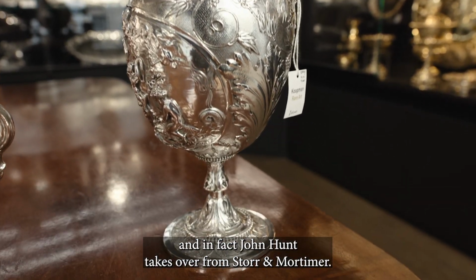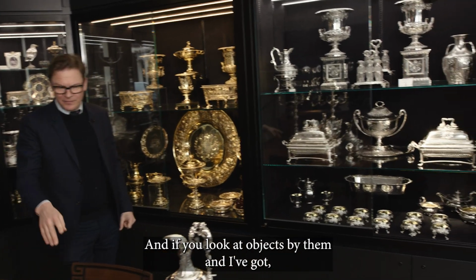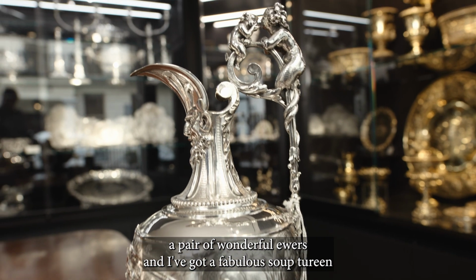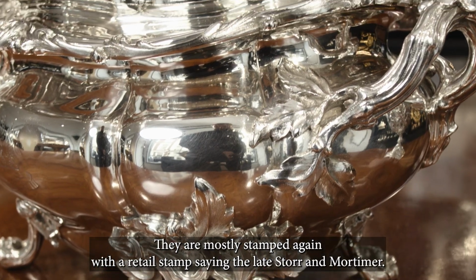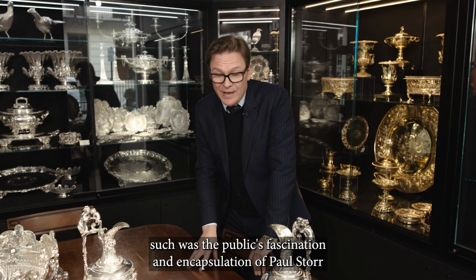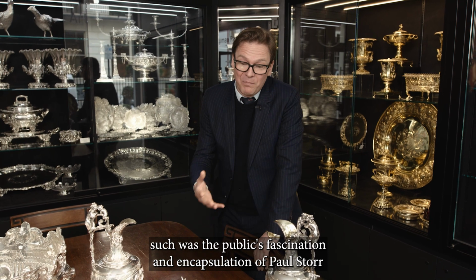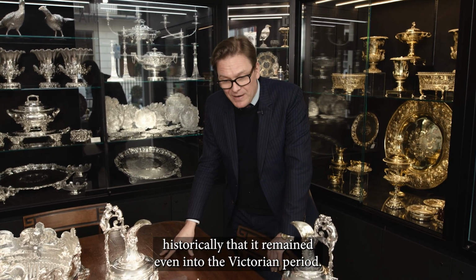And in fact, John Hunt takes over from Storr and Mortimer, and if you look at objects by them, and I've got a pair of wonderful ewers and I've got a fabulous soup tureen just on the table, they are mostly stamped again with a retail stamp saying the late Storr and Mortimer. Such was the public's fascination, encapsulation of Paul Storr historically, that it remained even into the Victorian period.